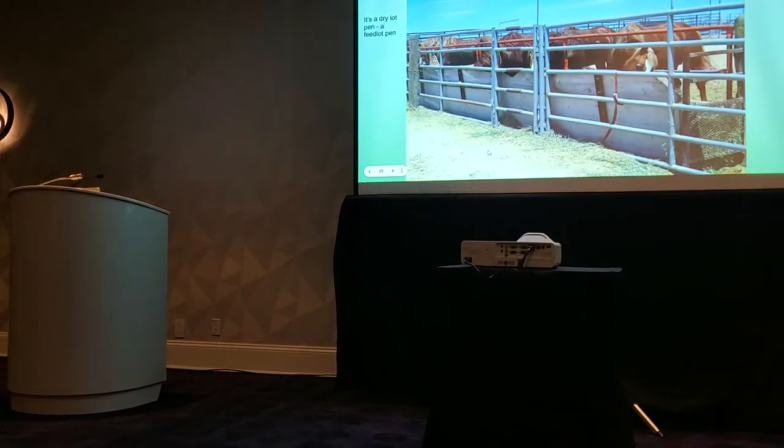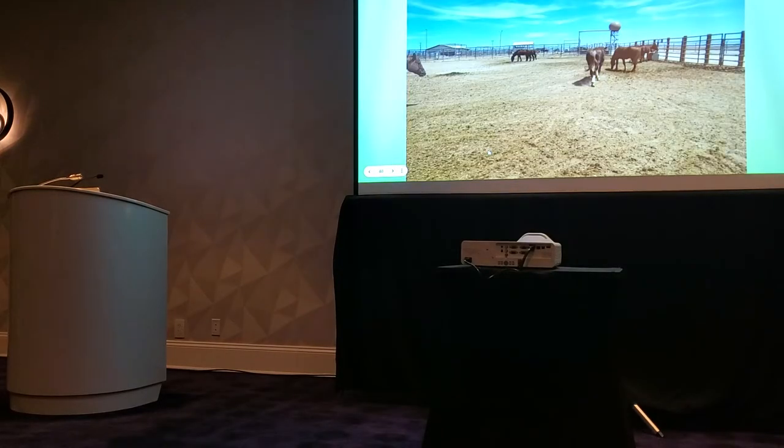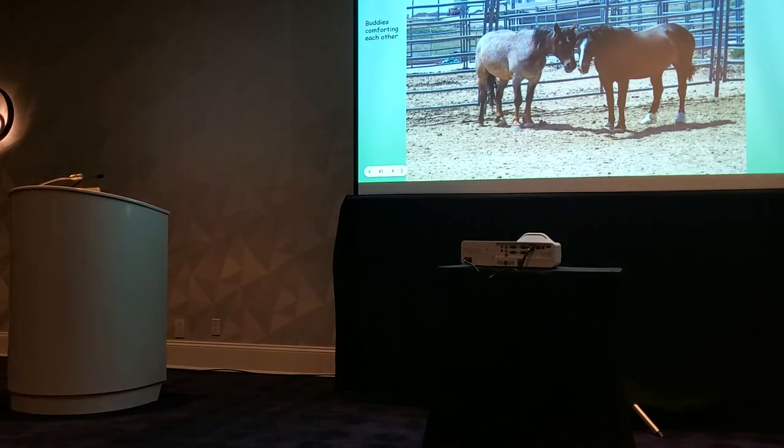And again, it's basically a dry lot pen, a feedlot pen, and there's the trough that they eat from. And this is what it looks like. No shelter, open skies. They're subject to whatever weather comes around. These are buddies trying to comfort each other, and look at what's right across the road. See that in a minute.